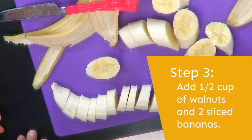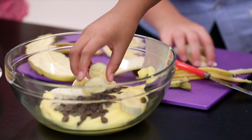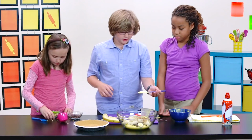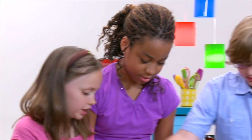Should we put the bananas in? Yeah. Oh, this is actually easy. This is pretty cool. I think this is gonna be really good. Half a cup of walnuts. Pour it in. Once we have all the walnuts, let's start mixing. It looks kind of like a granola mix. It does. I'll hold it and you scrape.